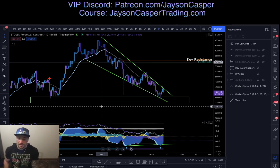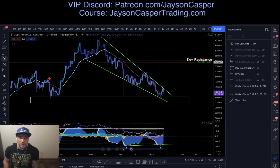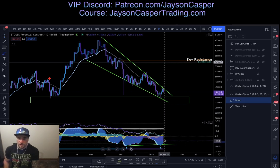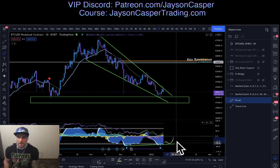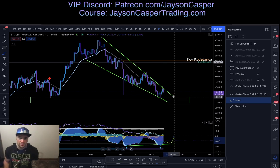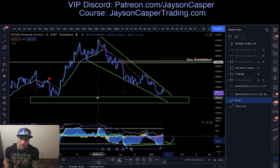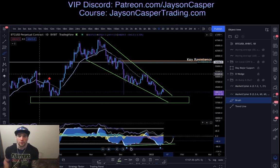Even if we come down lower, we could still be forming these bullish divergences. If we see momentum continuing to come up as the price even takes out this low that we put in at 39.5-ish, it's still bullish to me as long as momentum is coming up on the daily time frame. Okay, now why is 57,000 such an important resistance?